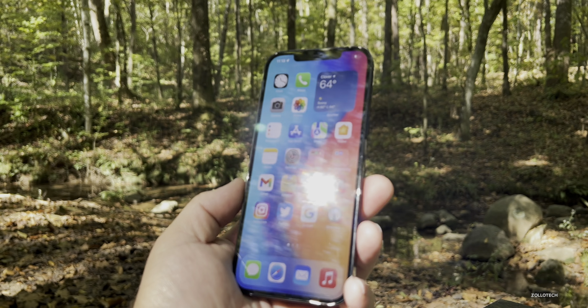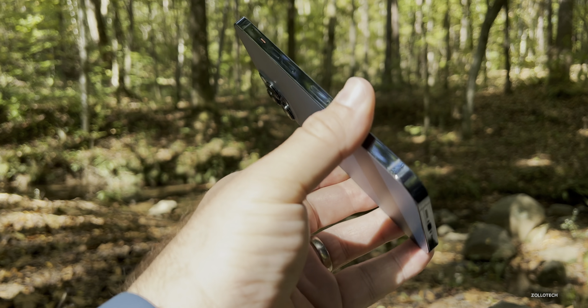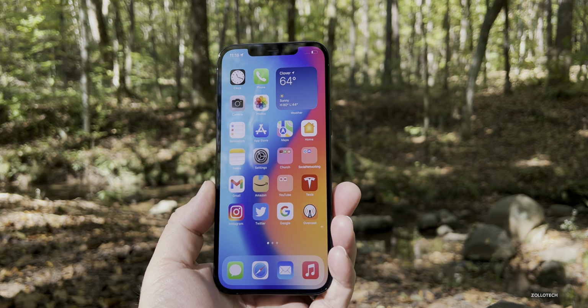Now, I have not dropped this phone, so it's held up really well that way. I don't have any dings on the frame or anything, but it's held up well, like I said.